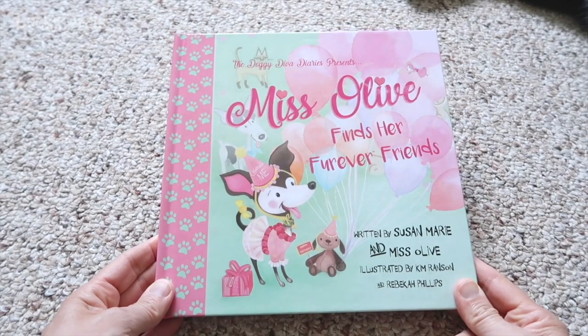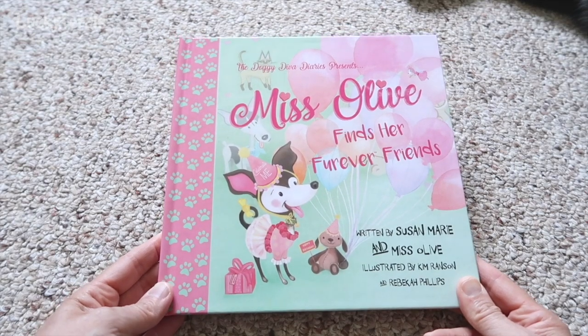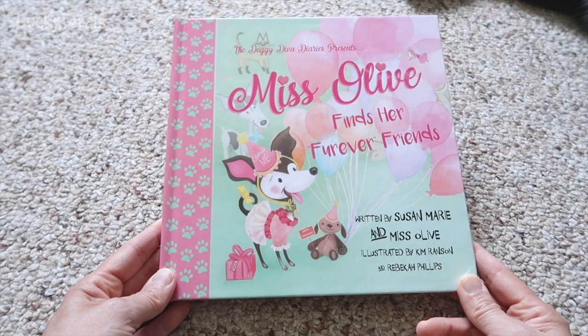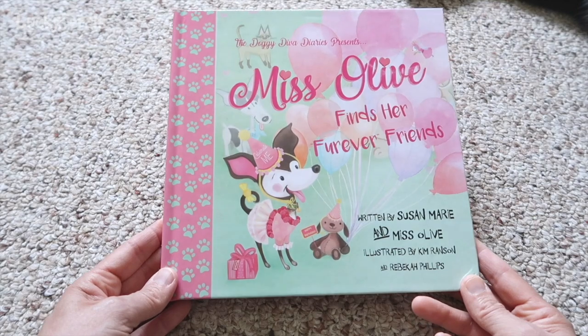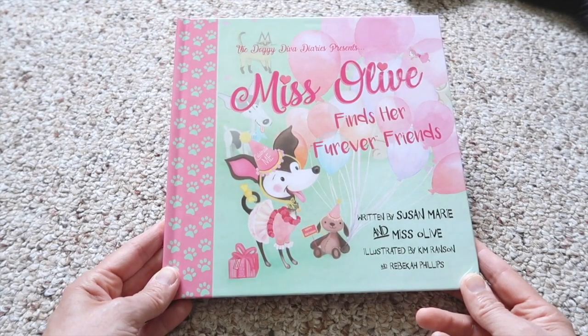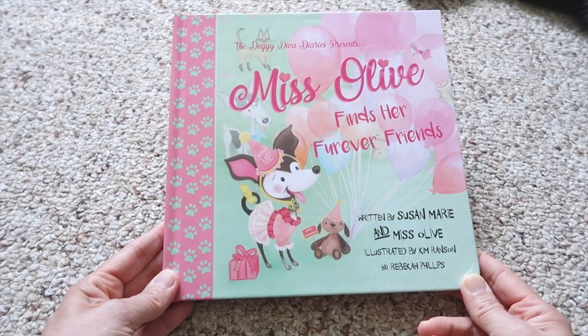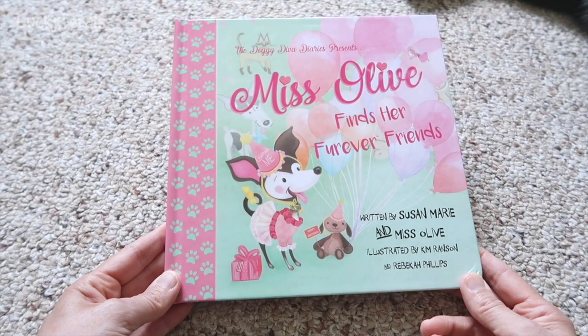Check this out. It is Miss Olive Finds Her Forever Friends. I don't know if you guys remember, but I think it was a year ago or a little more than a year ago that I read Miss Olive Finds Her Forever Home to the Cats. They love that book. And this is the new book from Miss Olive. Now she finds her forever friends.